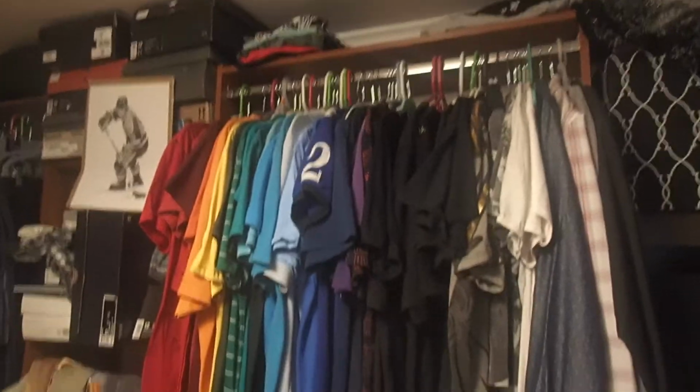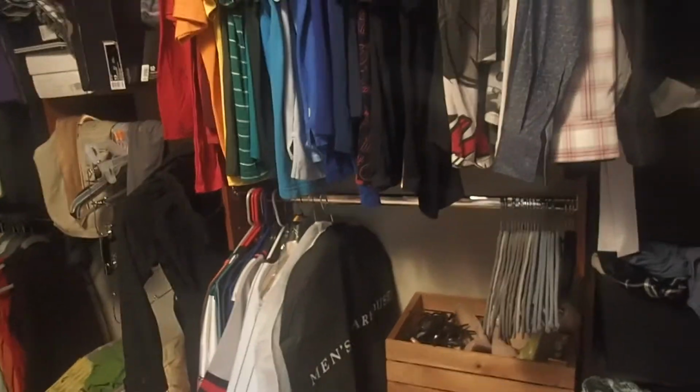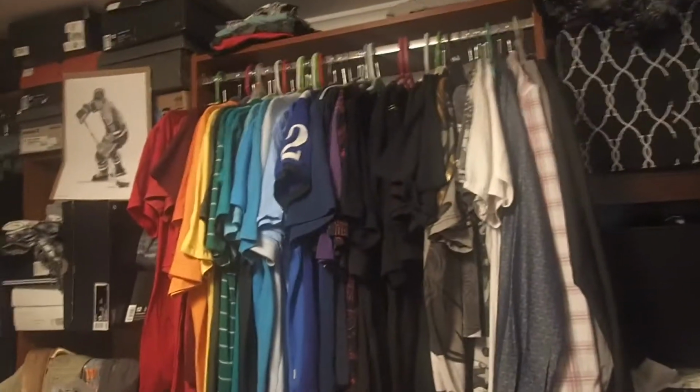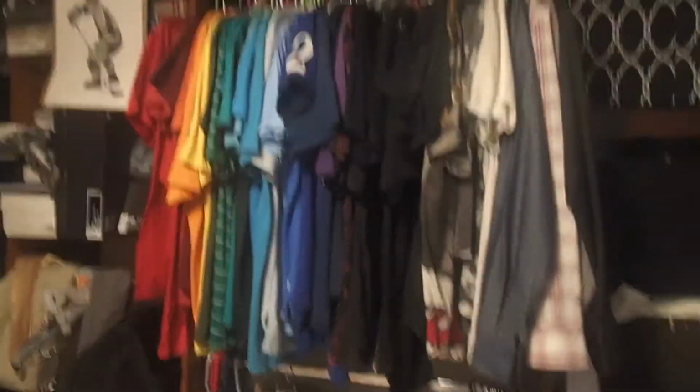Anyway, moving on. Another useful tip is applying double racks if you have height in your space for storing shirts and pants folded over. So you can see here I have stuff on this bottom rack as well as stuff on the top rack. That means I'm getting twice the amount of clothes in the same amount of space.